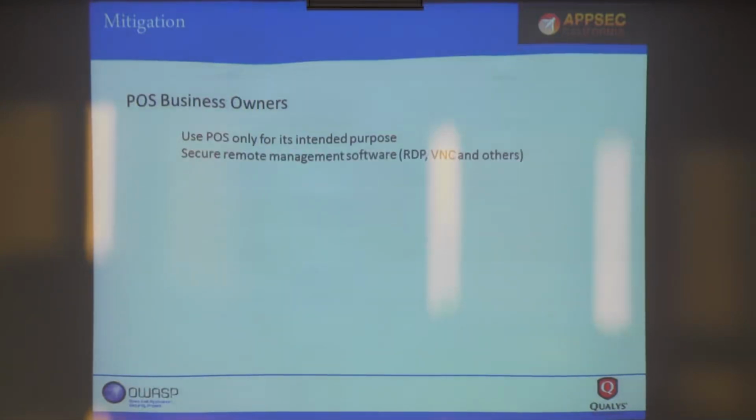Secure the remote management interfaces. A lot of breaches last year happened because the remote management interfaces were exposed. So secure them, whether it's RDP or VNC or any remote management software that you would be using. Use VPN and things like that. I mean, come on, we have already solved this problem a long time ago. It's just implementing that.